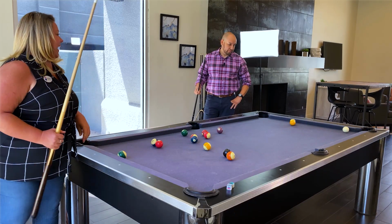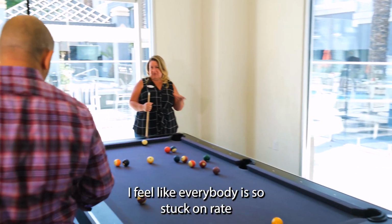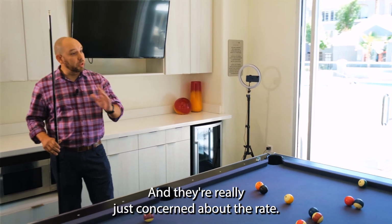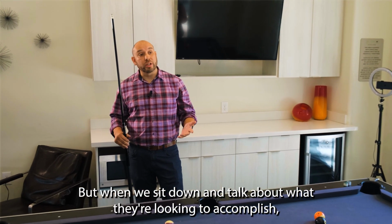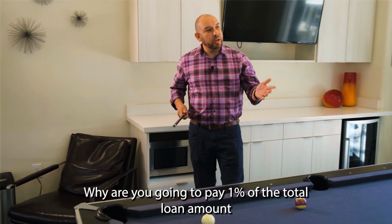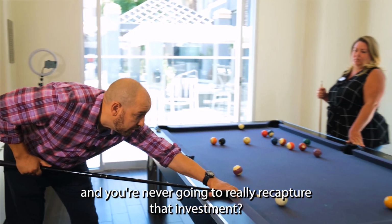All they focus on is that rate. I feel like everybody gets so stuck on rate. Absolutely. So I've had clients come to me in the past and say, I need my rate to be at 2.99 or 3.99, and they're really just concerned about the rate. But when we sit down and talk about what they're looking to accomplish, what their goals and long-term plans are, we say, well, you're only going to be here for a little while. Why are you going to pay 1% of the total loan amount, and you're never going to really recapture that investment?